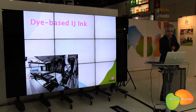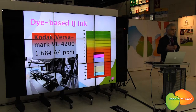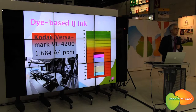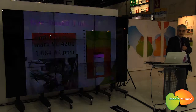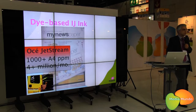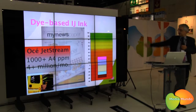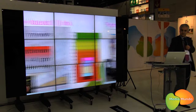This is the Versamark machine here, and when you de-ink it, this is one of our evaluation schemes. It fails in several categories. It is not de-inkable. We do not want these in the paper recycling system. The same is true with this. It's an OC Jetstream. It's a My News, a news on demand that is offered in Switzerland. It also fails in every category that is applicable for inkjet.